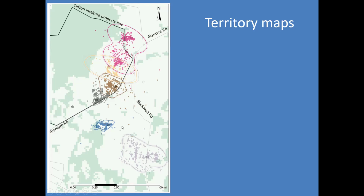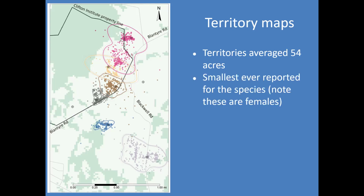What really jumps out to me is that these territories are small. These are not hundreds of acres, and they are not overlapping. The territories of all the birds we tagged average just 54 acres, and that's the smallest territory size that has ever been reported for kestrels. That's pretty interesting.